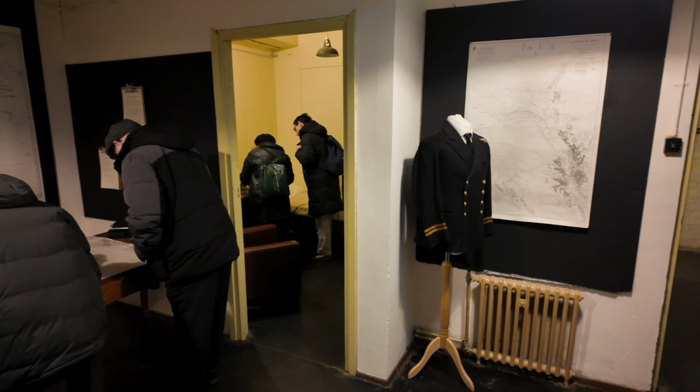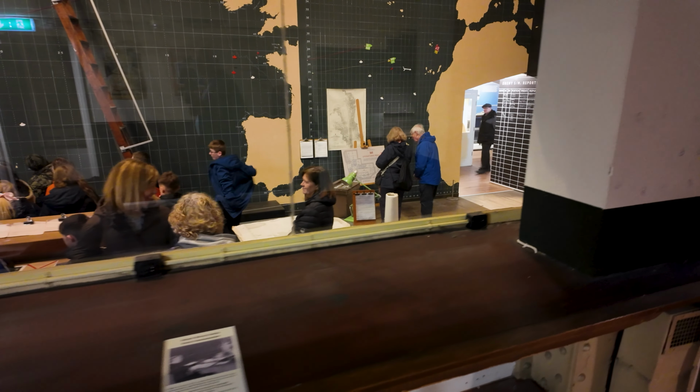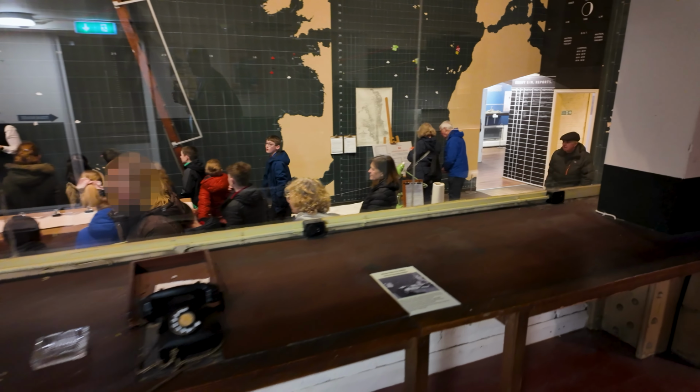Check out the operations room. It's preserved exactly as it was in 1945. See those massive wall maps? This is where British naval commanders tracked convoys and plotted strategies against German U-boats. During the Battle of the Atlantic, these maps represented life and death for thousands of sailors.